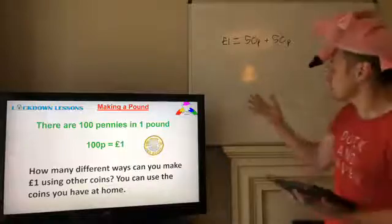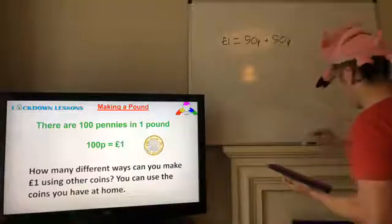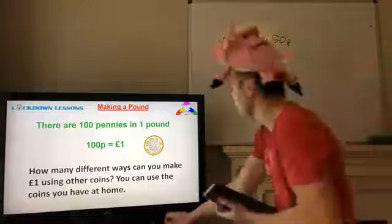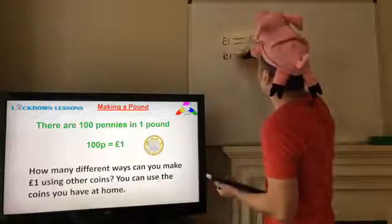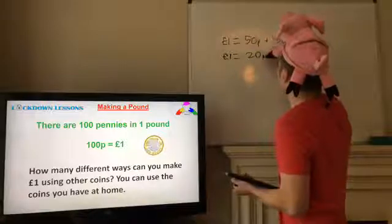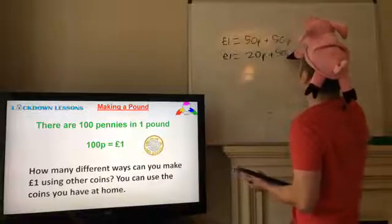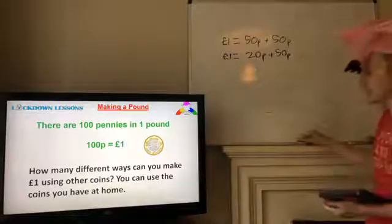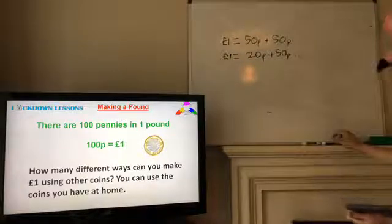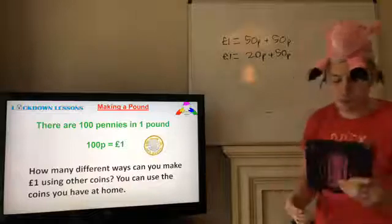Nice, so you can mix coins together as well. So you might do something like this. You might go £1 equals 20p and 50p, and you can finish that off. So you can mix different coins together, do whatever you want. I'm going to give you another minute to come up with some other ideas for making £1.